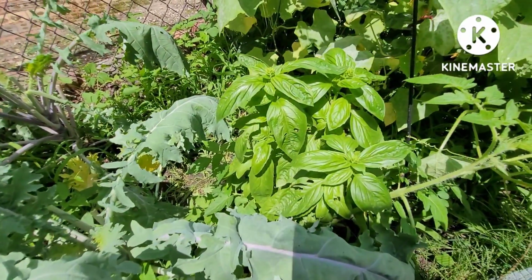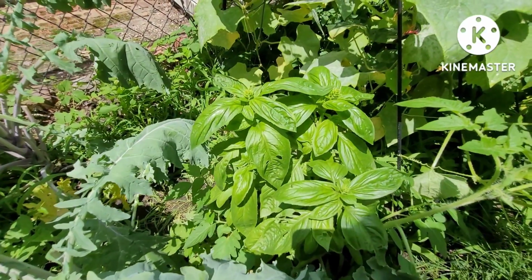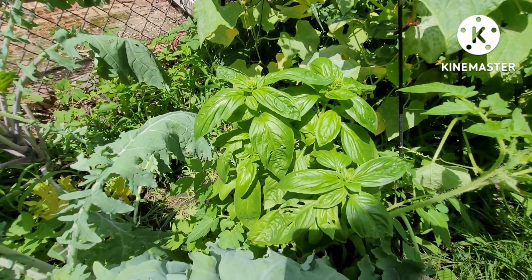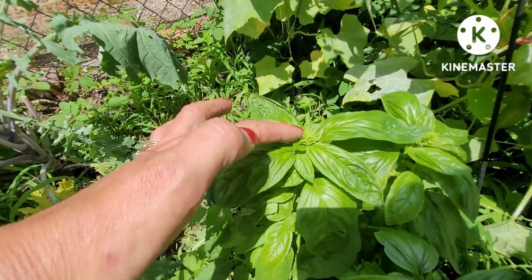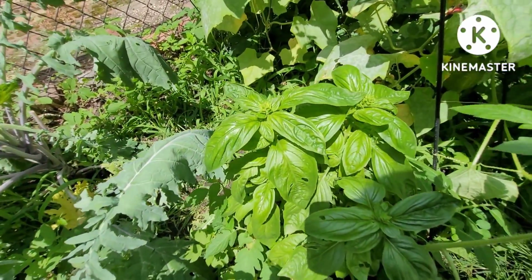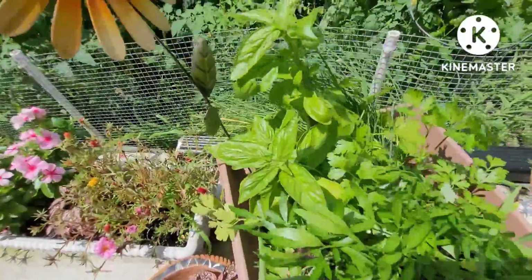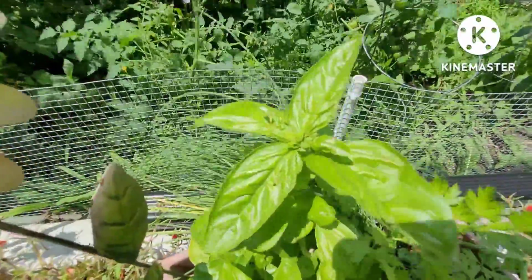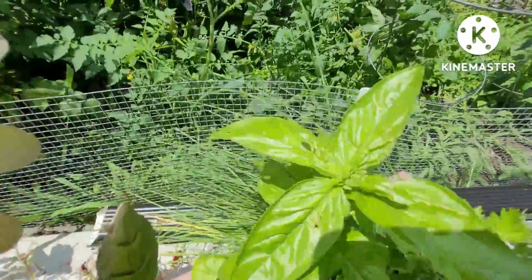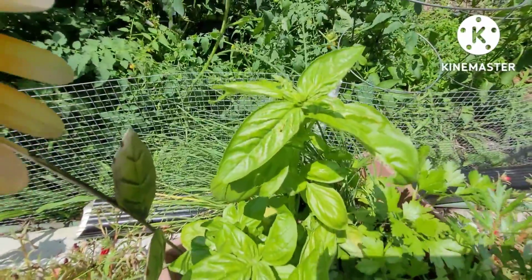I already harvested the top of my basil plant that's in the garden, as well as the one that's in my herb planter, but I'm going to trim this up again. As you can see, it's starting to go to flower, and you don't want that to happen. Here is my basil in my herb planter, and it's just starting to do the same thing on this stalk right here, but not on the other one, so I'm only going to trim the top of this one.